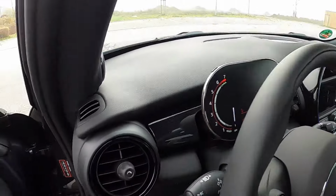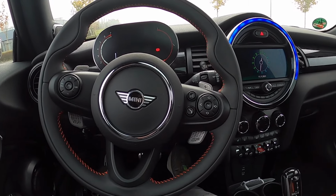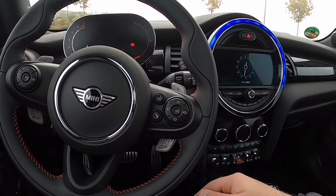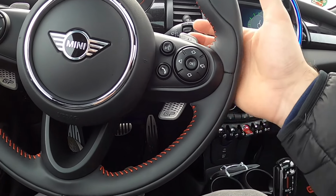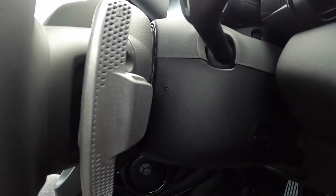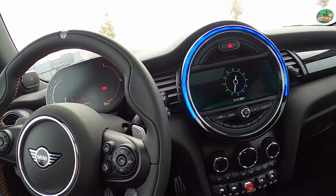Alright, let's step to the interior of the car. Now we got a few cool GP touches, because this is just a GP edition, not the full-on GP. So you got these GP shifter paddles in full aluminum, which are 3D printed and really feel and look great. Usually they're just plastic in the normal models, and I really like these. You have also a grippy steering wheel, very cool touch.